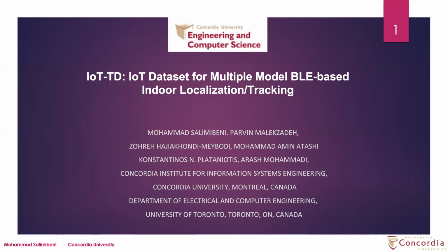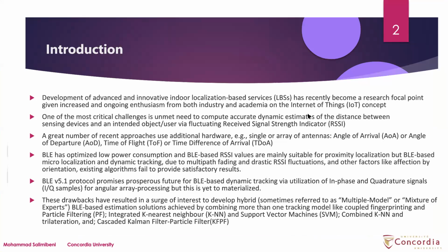This is the IoT-TD, IoT Dataset for multiple model BLE-based indoor localization and tracking paper. The development of advanced and innovative indoor localization-based services, which are called LBS, has recently become a research focal point, given the ongoing enthusiasm from both industry and academia on the Internet of Things and IoT concepts.